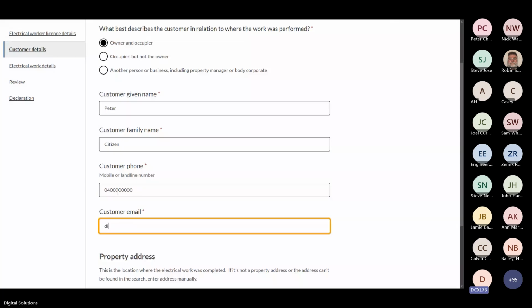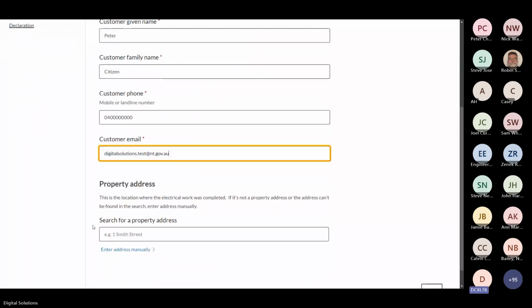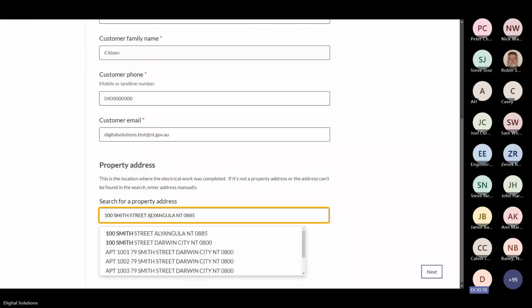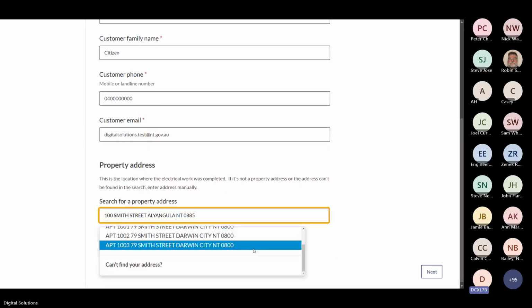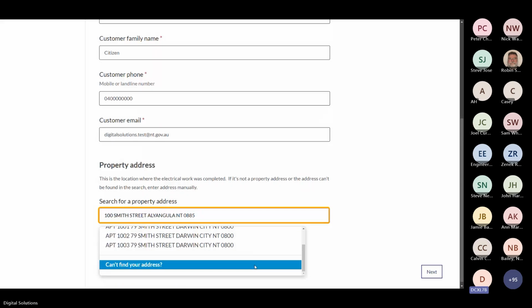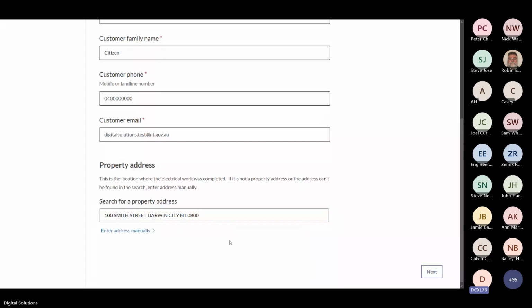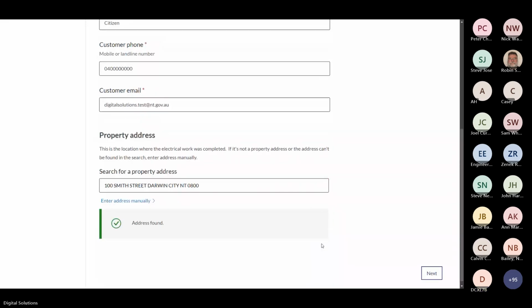Phone number, customer email. This is the email where a copy of the COC will be sent on submission, and the property address where the work was performed. This is a lookup, so you can start typing the address and it'll see if it can find an address in the territory that matches. If you can't find your address, you can manually fill in the address if need be.